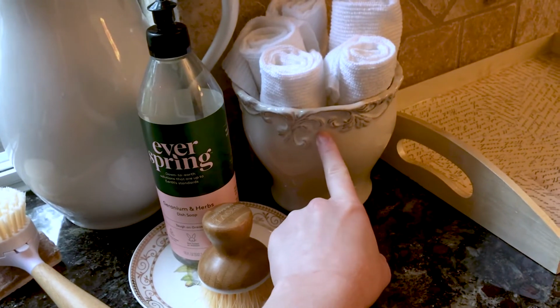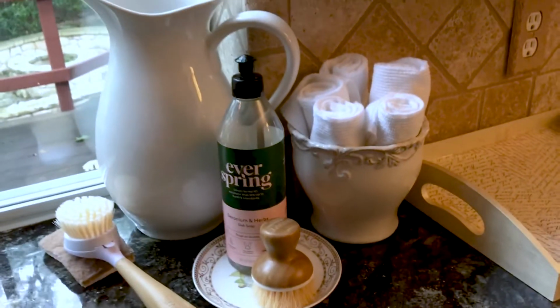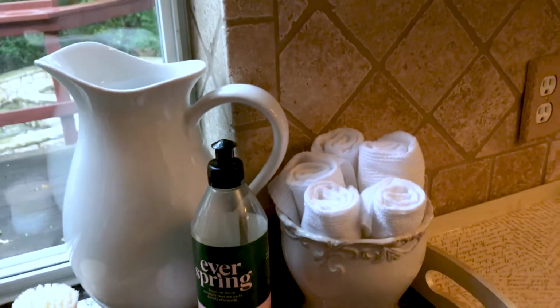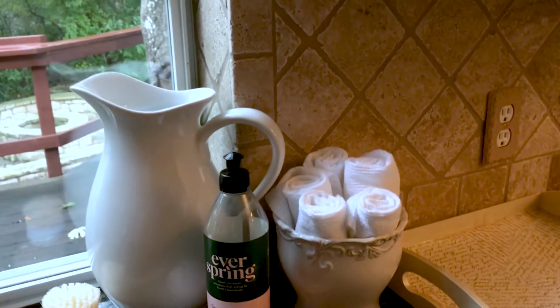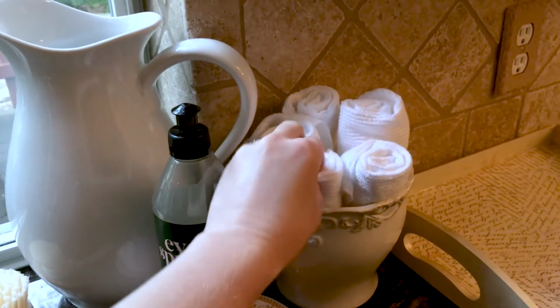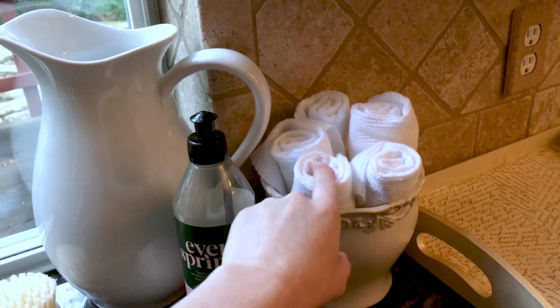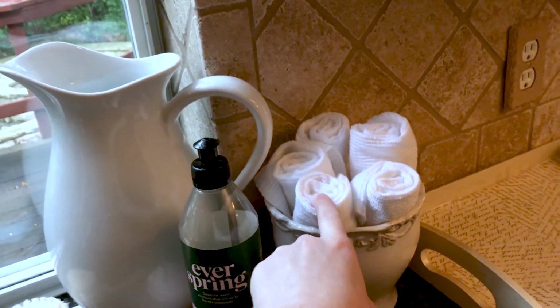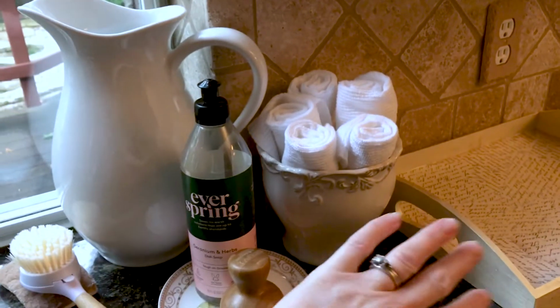This is a little container from Hobby Lobby, and it kind of helped me think of ideas of how to display my washcloths. So we are trying to use less paper towels these days, and I have just gotten some white dish cloths. They're like bar mop cloths, I believe they're called, from Target. I'll link them if I can find those. Really cheap, and I love having them there.